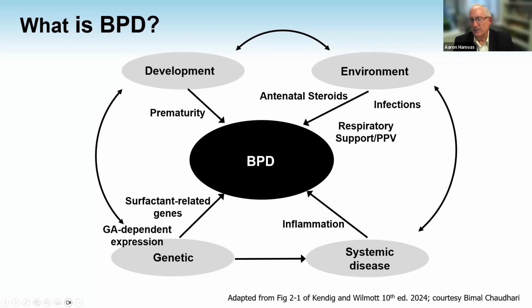And then there's the question of genetics, and we know from a lot of the work that we've done and others subsequently how the surfactant associated genes result in neonatal lung disease, interstitial lung diseases in childhood, in some cases idiopathic pulmonary fibrosis in adults. But those are the most clearly defined genes that lead to a predominantly respiratory phenotype.